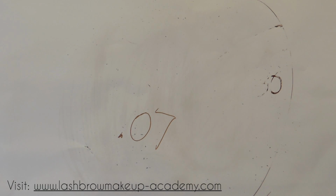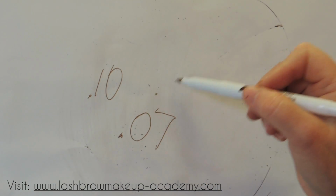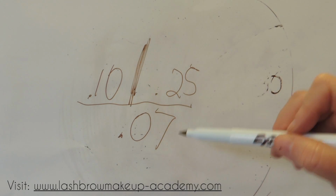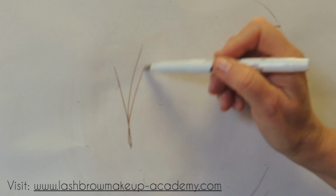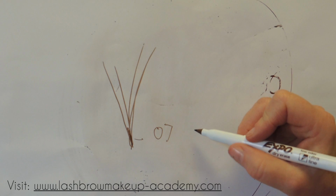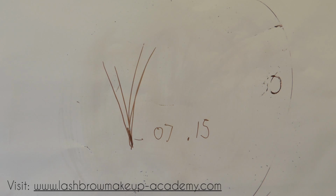0.07 millimeters. A lash extension is anywhere from a 0.10 to a 0.25 in diameter, and that's one lash extension, where your volume is a 0.07. So let's say if we have a volume, we make these, and what we're doing is we're putting several lashes together to create the volume with one base. And I know this does not look pretty, but basically that base of the 07 will calculate to about a 0.15 in classic. So it's not causing as much weight.